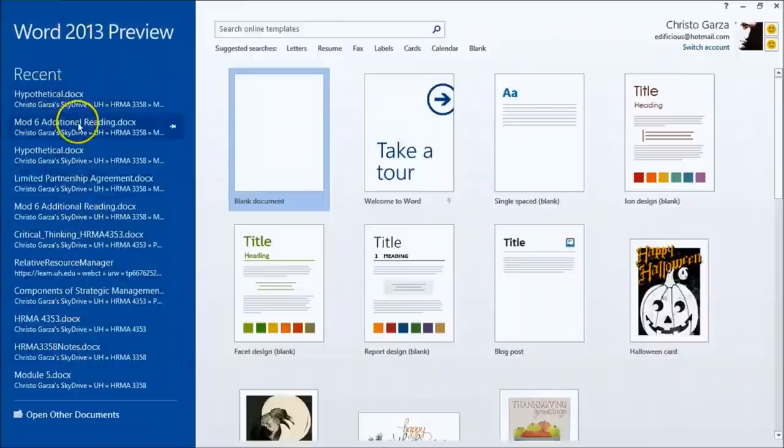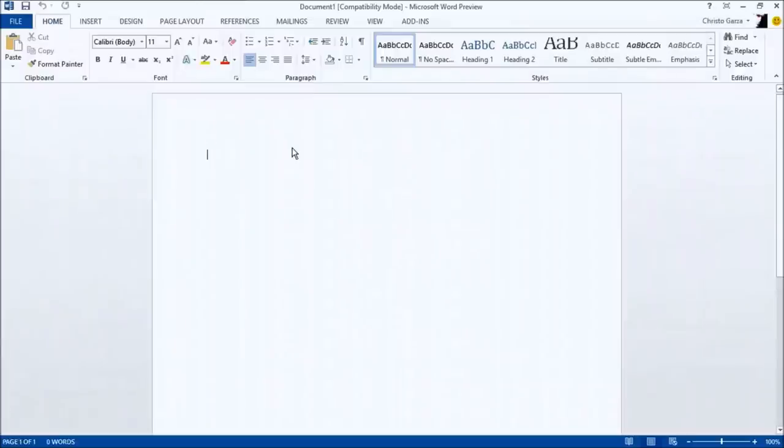But alright, if you look on the left side here, you're going to see all my recent documents that you used. You'll notice on mine, all of them are in my SkyDrive. I use that almost exclusively, especially for all my school documents. I don't like to have to be using a thumb drive. Plus, it backs them up on the cloud, so I don't have to worry about losing them. But what I really want to show you is in the document. Let's open up a new blank Word document.